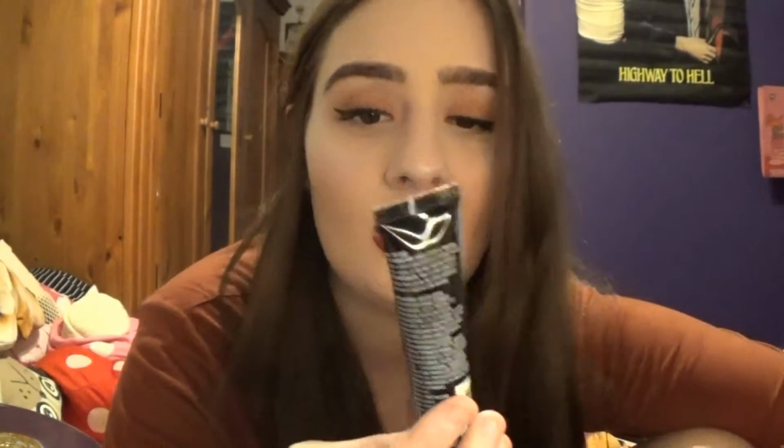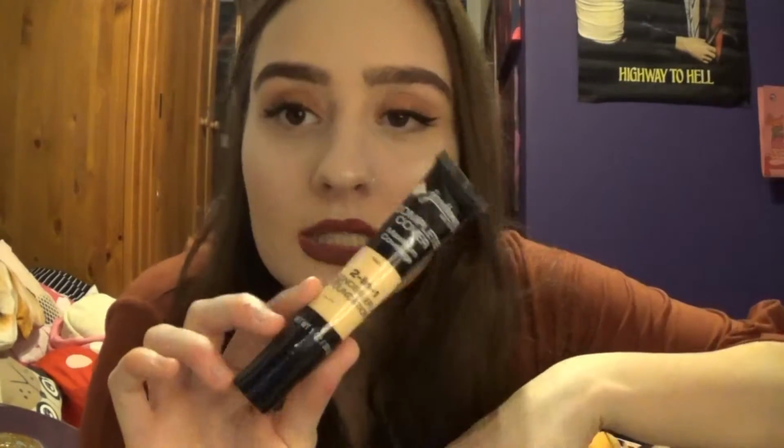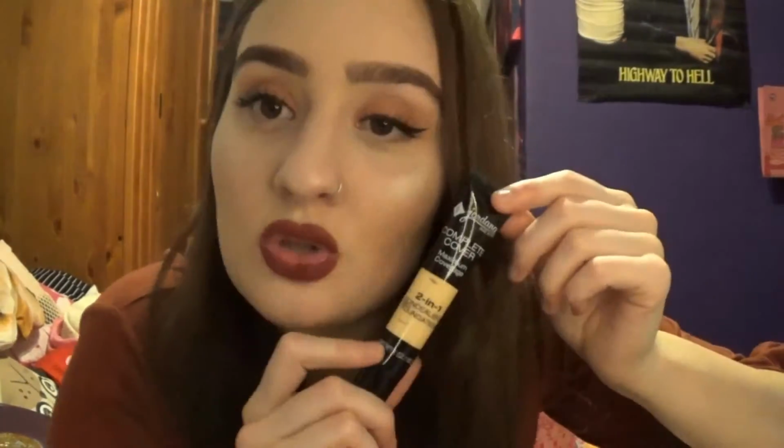Next, I have another concealer foundation-y thing. This is the Jordana Complete Cover Maximum Coverage 2-in-1 Concealer Foundation in the shade Fair Beige. I bought this on Beauty Base, and it was I think £5, something like that. And this is a 2-in-1 concealer and foundation, very similar to the Milani one. I haven't tried this yet, but this says maximum coverage on it, which means it's gonna be very, very high coverage and then very, very drying. But I wanted to give this a try anyway.